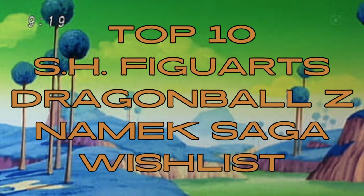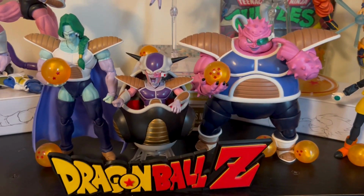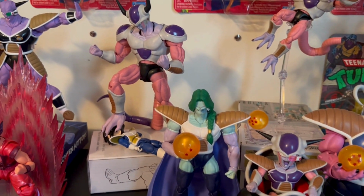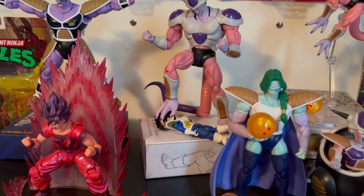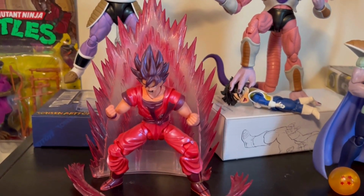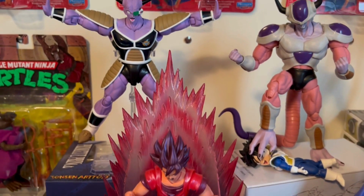The top 10 Dragon Ball Z wish list for the Namek Saga. We've been going over the different figures that they've come out with and the ones that I still want to add to the collection. Now, over the last few years, they have done a ton of Namek Saga figures, almost to the point where there's really none left to do.